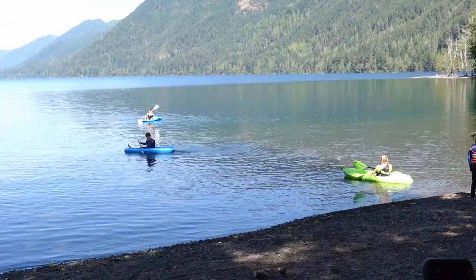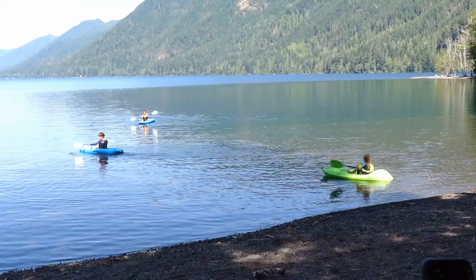This is a popular spot with the kids on their little boats. I don't blame them. Beautiful place.